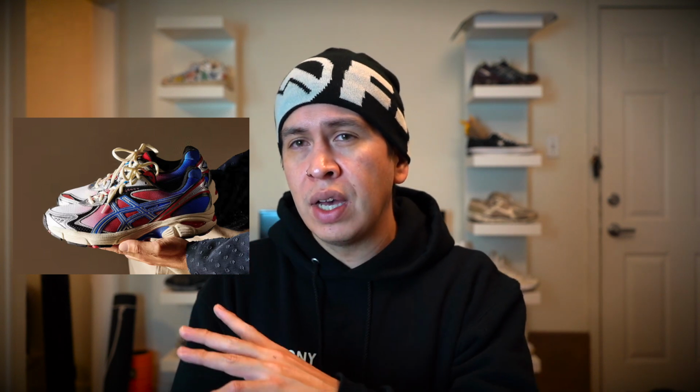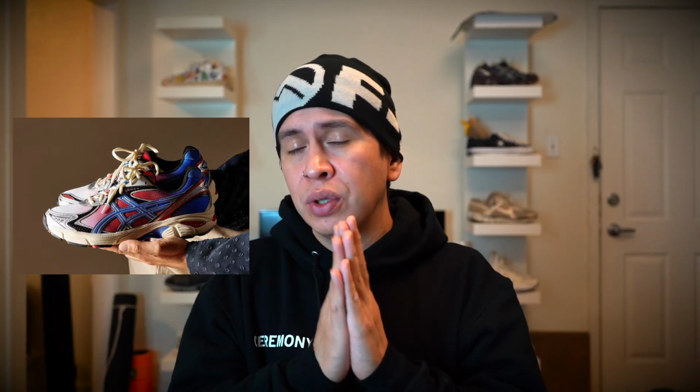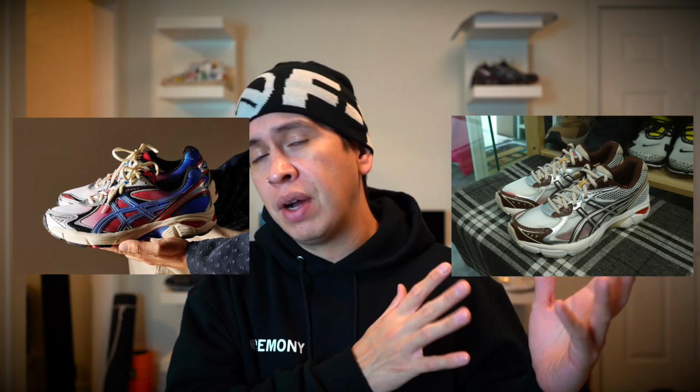Resale isn't too crazy high, but you do have to buy the pack. If prices go down in the future, then maybe I'll pull the trigger. The GT2160 is a super comfortable shoe. I did pick up the Above the Clouds in the brown colorway. This one here, I thought about putting on the list, but I think the Kith and A6 collab one was a lot better. All right, so that's gonna be it for 6 through 10.